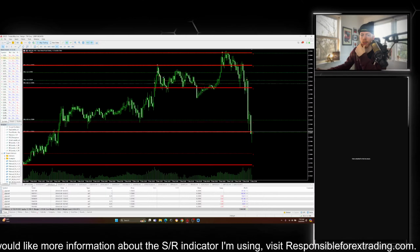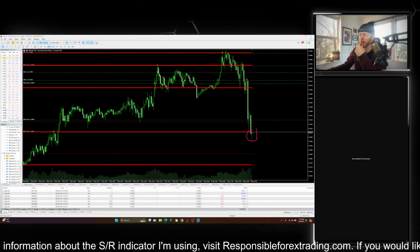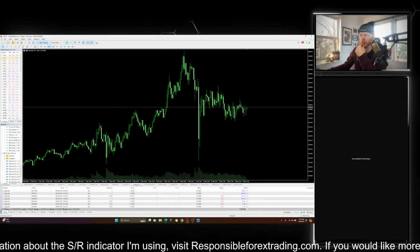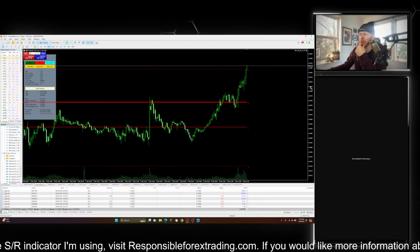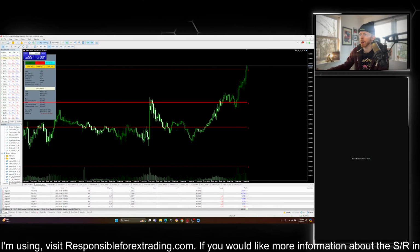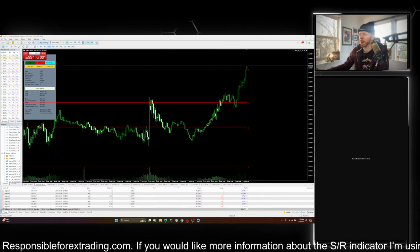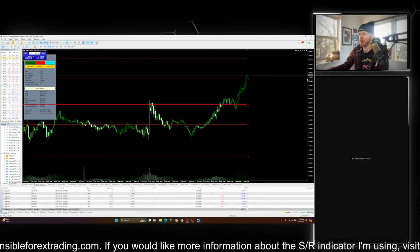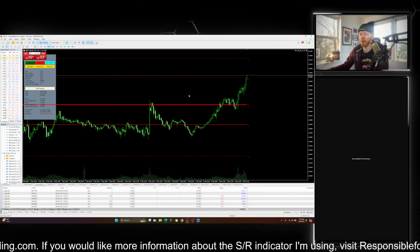All right, so this push right now is the USD selling off. I don't know if it's going to be limited though. We are at this round number right here, so it could struggle to break through just above here and pull back. But the next level of resistance is 1.09152.